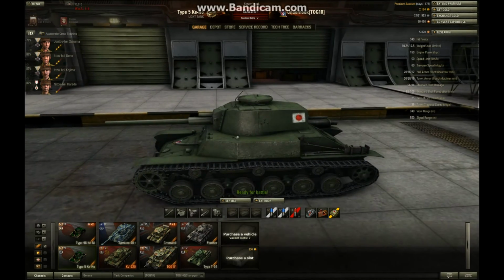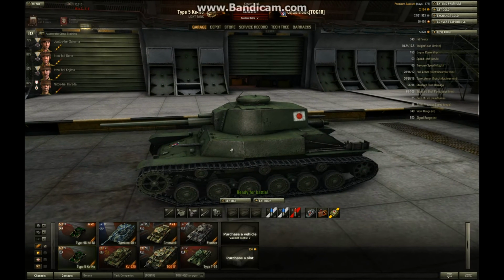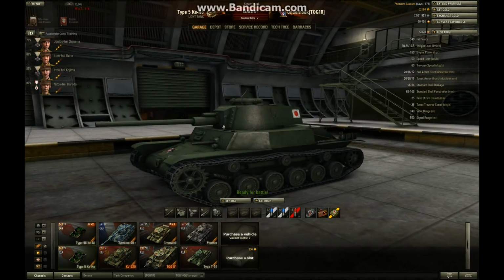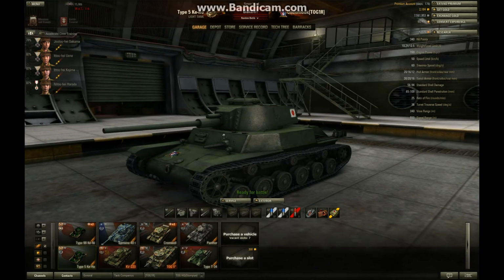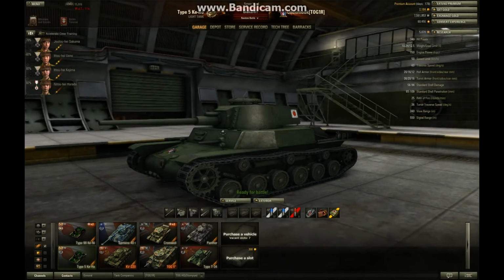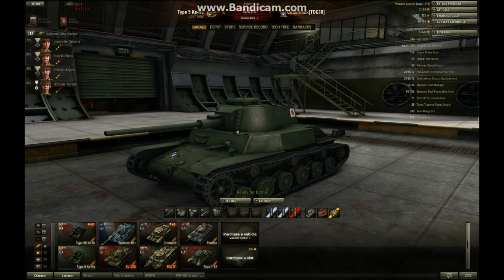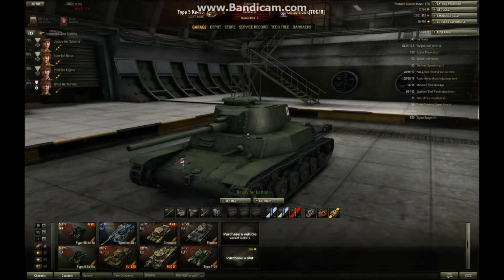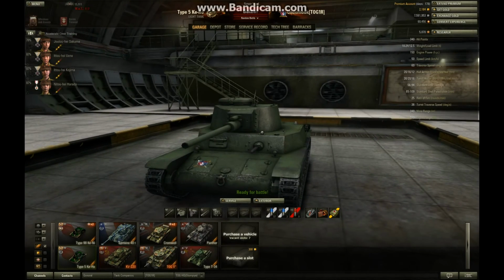Now, the turret traverse is a bit of a different thing. The turret traverse isn't actually that good. In fact, other than the AMX-40, which as I said is really like a heavy tank with a light tank gun, it's the slowest turret. So only the AMX-40 has a slower turret traverse. So quite slow for this tank. However, it's not a disaster. It's still okay. And the track traverse, of course, helps make up for that. But it didn't really become a problem for me.